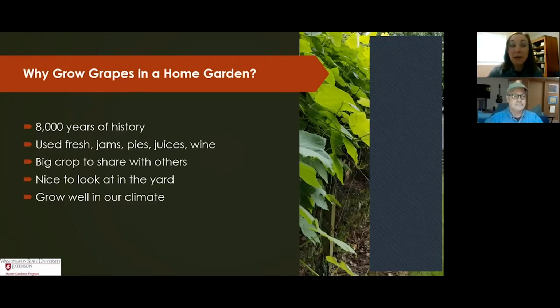They're also really pretty to look at in your yard, so they become a nice addition to your landscape, whether you have them growing along a fence, trellised, or growing over an arbor. Really, your possibilities of how you want to grow your grapes are endless, and Stuart's going to show us more about that later. And lastly, they grow well in our climate.